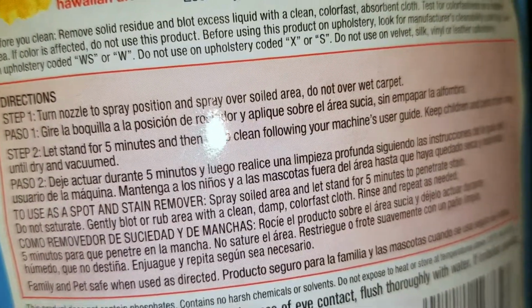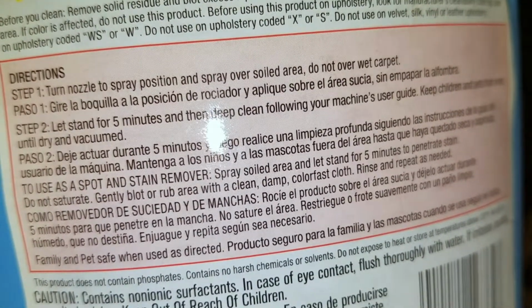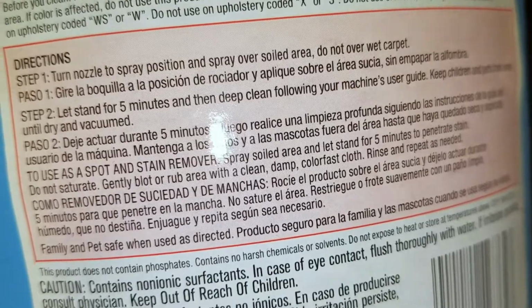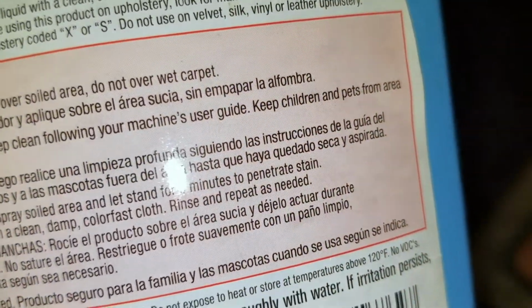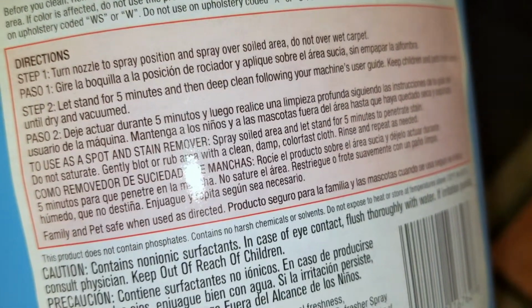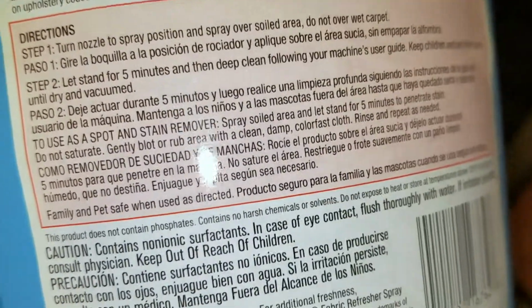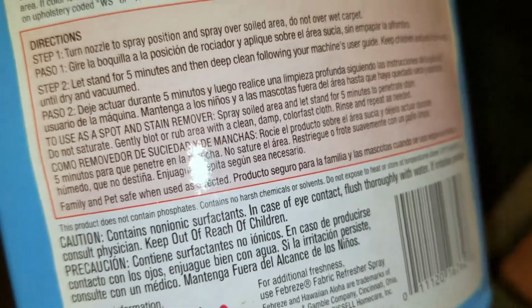Directions. Step 1. Turn nozzle to spray position and spray over soiled area. Do not overwet carpet. Step 2. Let stand for 5 minutes and then deep clean following your machine's user guide. Keep children and pets from the area until dry and vacuumed, so that you don't want them to ingest it or anything. And right before you use the steam cleaner or the vacuum.